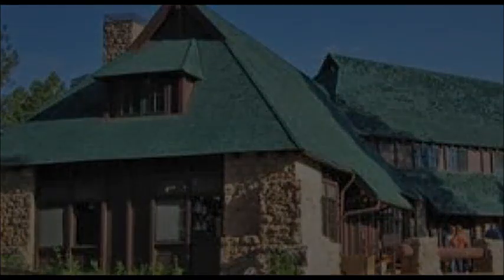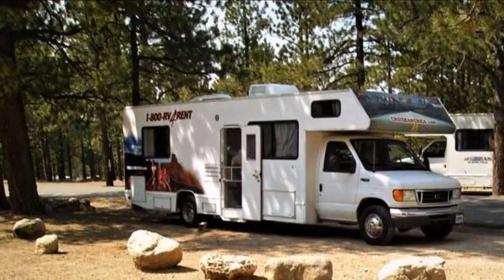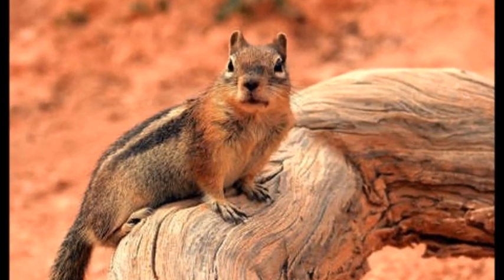Accommodation within the park is limited to the Rustic Lodge at Bryce Canyon and the Northern Sunset Campground, which are near the lodge and the visitor centre.